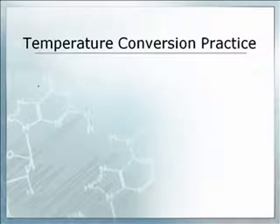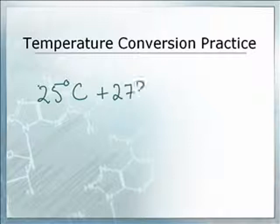Let's say I have 25 degrees Celsius, a pretty typical room temperature. What is that in Kelvin? Well, what would I do? Just add 273. I don't even need a calculator on that one. That's too easy. 298 K.